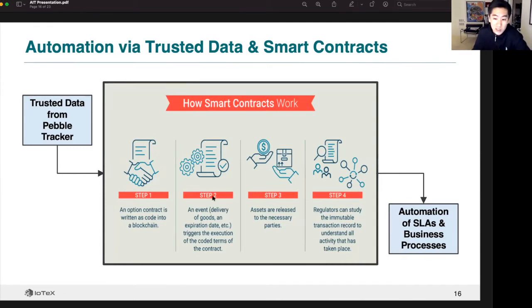Just like it says here, an event will trigger the execution of whatever coded terms you have in that smart contract. So whatever set of if-then statements you have, for example, if the temperature is this high, then I'm going to trigger some type of action. That's already pre-coded, predefined in the smart contract. So even people who are part of the same process and don't necessarily trust each other can verify everything, because they can read the code of the smart contract to verify exactly what's going on and why things happened the way they did.